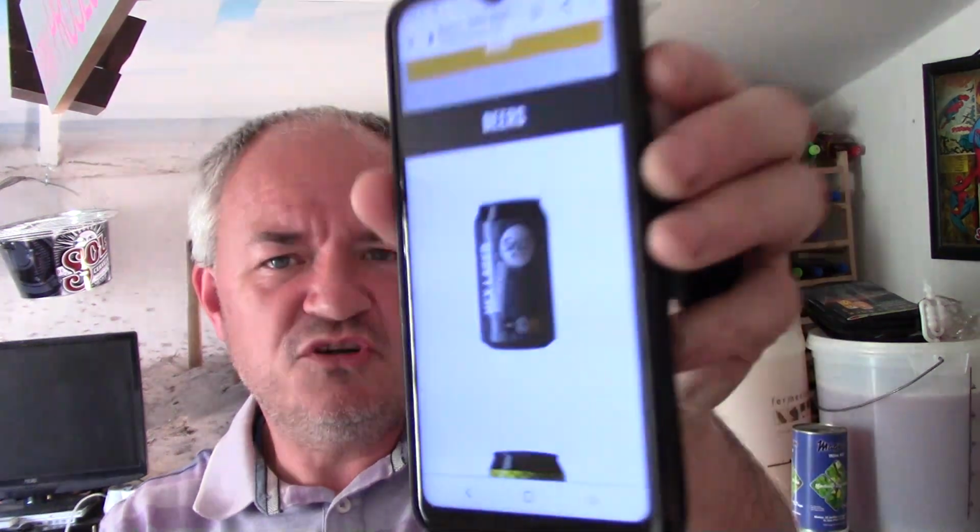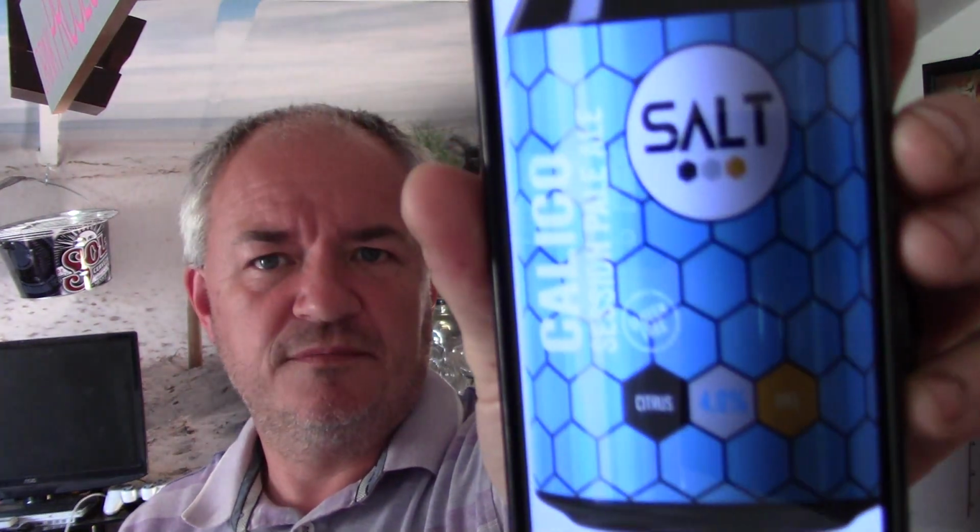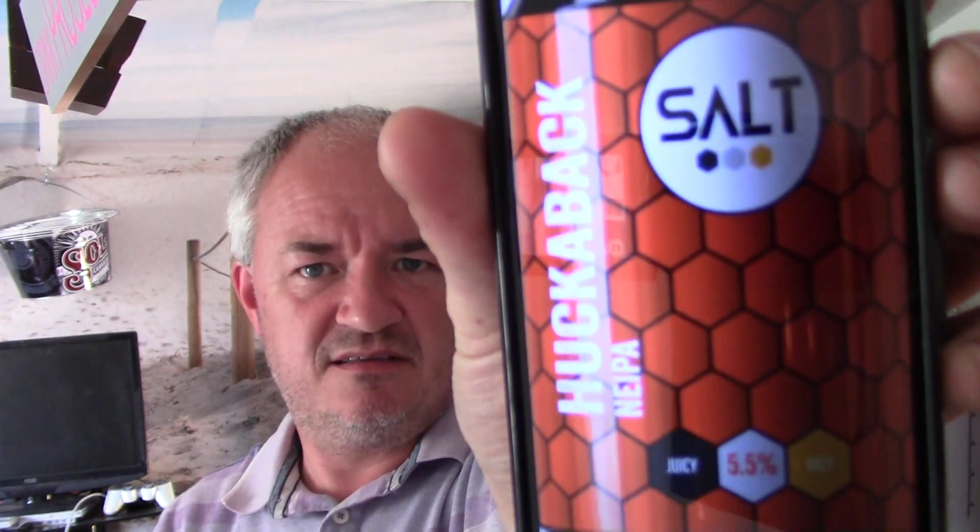So whilst we're talking about Salt Beer Factory, because I like to let people know, because to be honest, hand on heart, I've never heard of you until today. So they do Hex Lager, 4% clean and crisp, unfiltered. And then they also do Jute Session IPA, which is 4.2% juicy and hazy. Calico Session Pale Ale, another one of theirs. Citrus 4% pale. Next one on the list, Hunchback, a New England IPA. Juicy 5.5%. There you go.